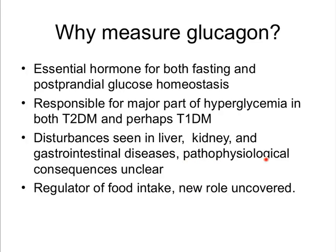And as I've written here, the pathophysiological consequences of these disturbances are really unclear. So there's a good reason to measure glucagon in all of these conditions. And here, finally, it turns out in these days that glucagon may also play a very significant role in food intake regulation. And this is a completely new field, and a lot of work has to be done here. So there are a number of reasons why you should measure glucagon, but the most important is whenever you think of disturbances of glucose metabolism, you should measure glucagon. And I might add, of course, although this has not been done to any extent, that disturbances of amino acid metabolism are also relevant.